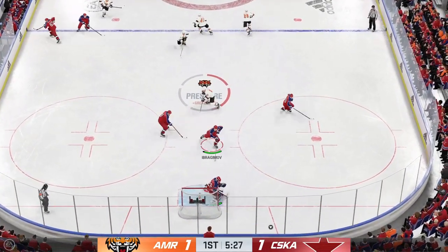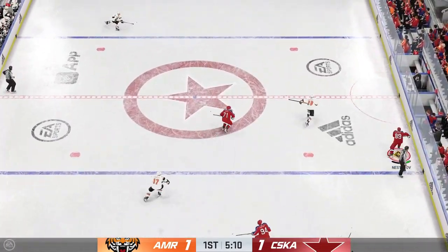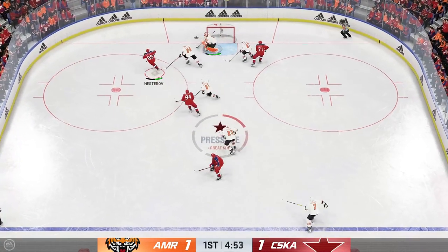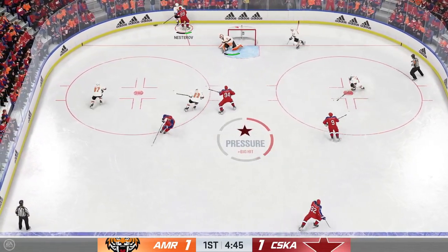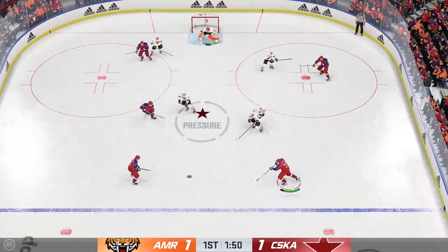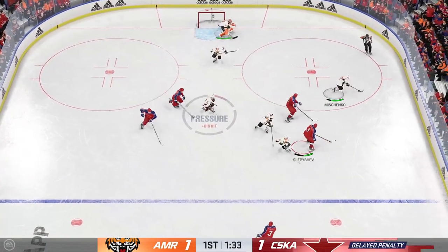Oh, what a stick save! Gets control of the puck here in his own end. Slick feed. Centering feed! And that's stopped! And he's pulled over to the ice and loses the puck. Tape-to-tape feed on the blue line. Penalty coming up.